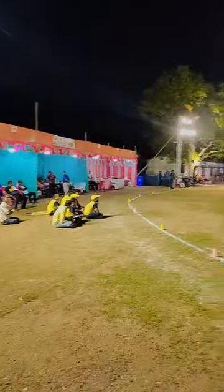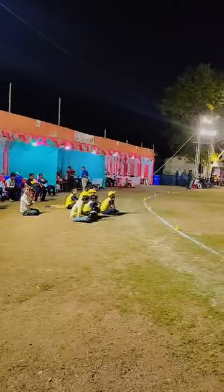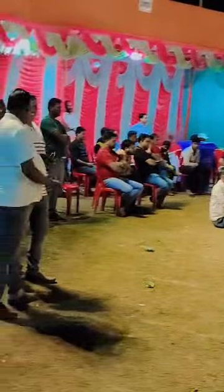This is a terrific phase of bowling. Look at the bowling, it's a magnificent line and length. This is the batsman in the air. Single sweep.